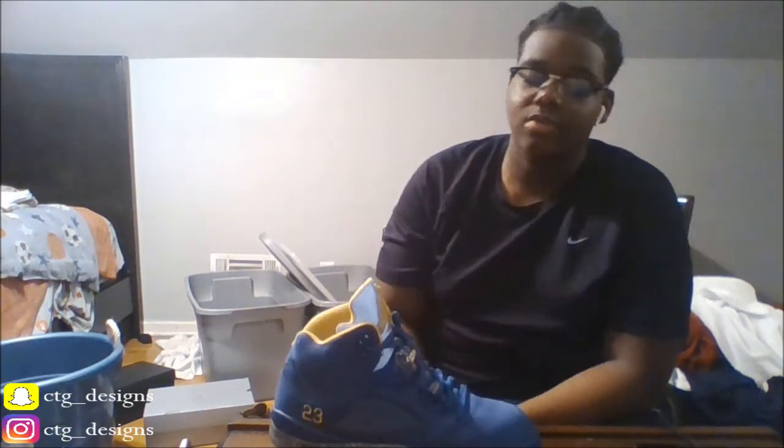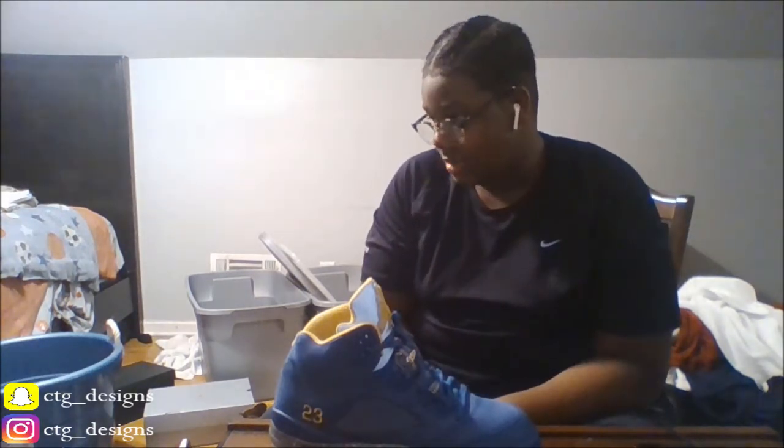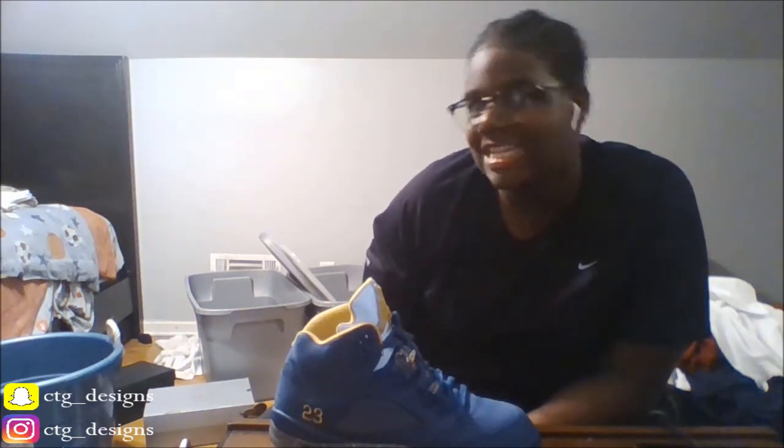These are the Lenny 5s. Got these when I got those Atmosphere 13s. Got those around the same time. At the time, these were $190. No, I think they were on sale. These are underrated too.